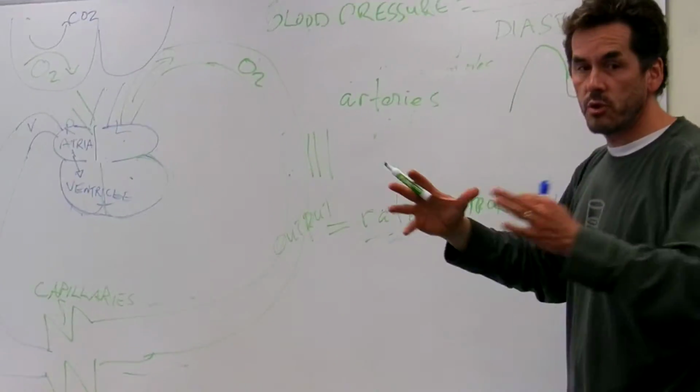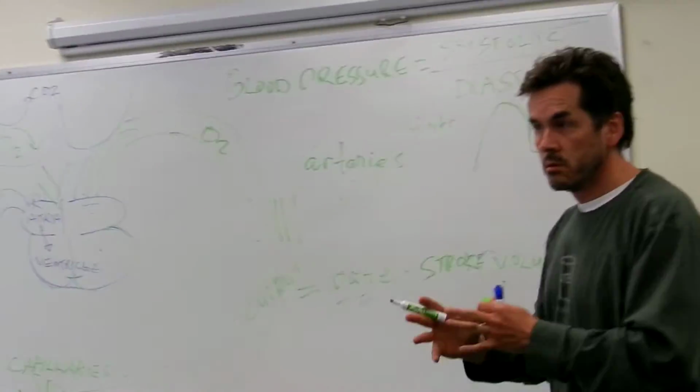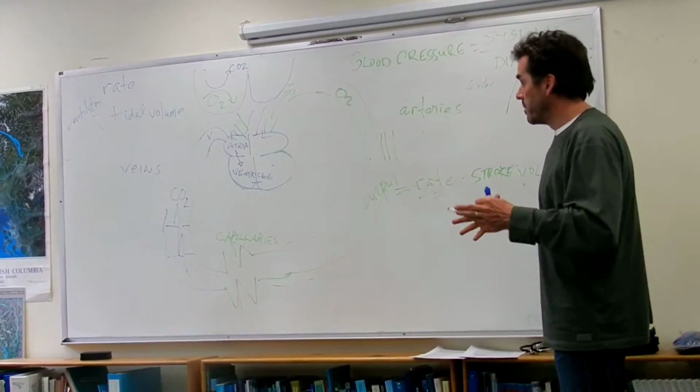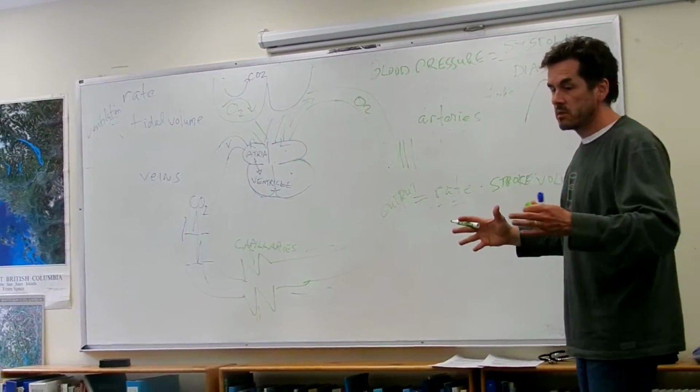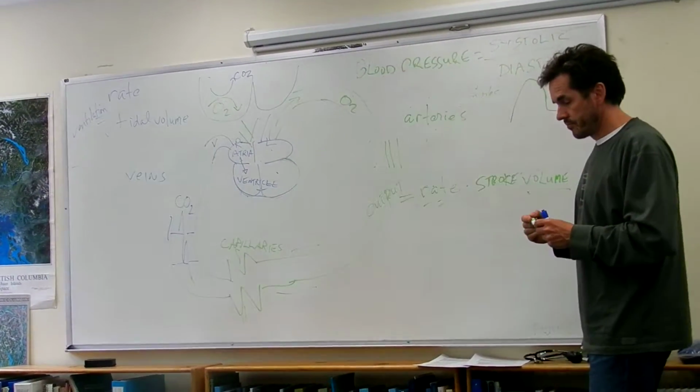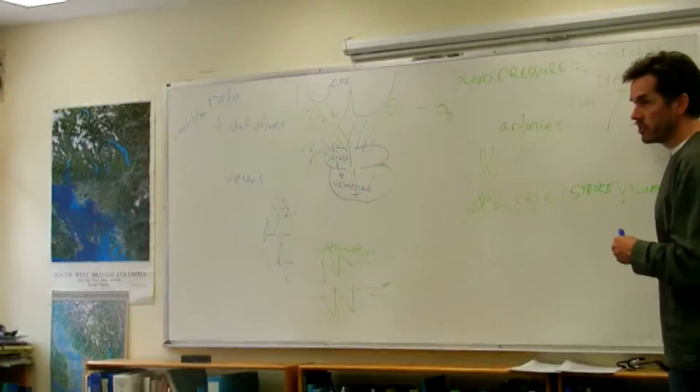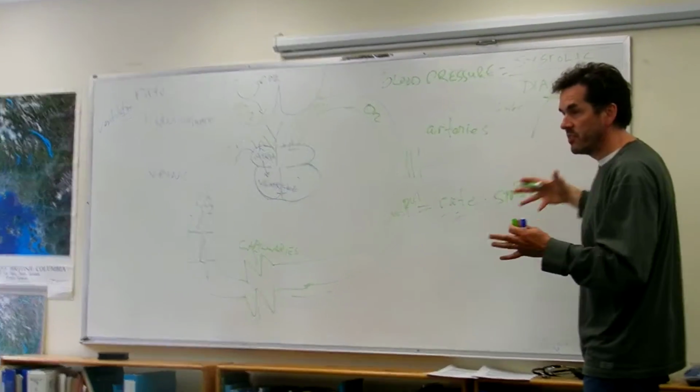With each contraction, there's a resting phase, there's a filling phase. So it pumps, it fills, it pumps, it fills. So the systolic is right after the contraction. That's your peak. That one generally should be higher. And the diastolic is after the contraction, in the resting phase, while it's filling.